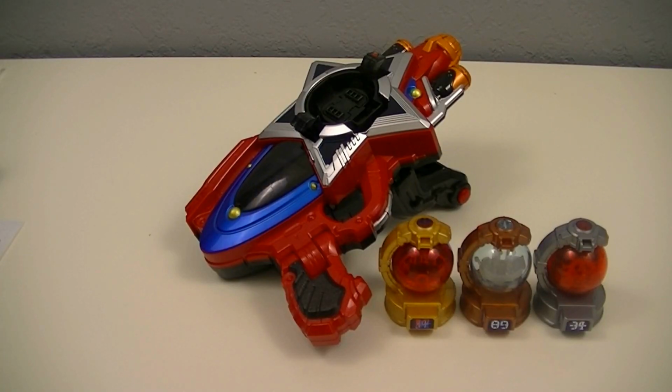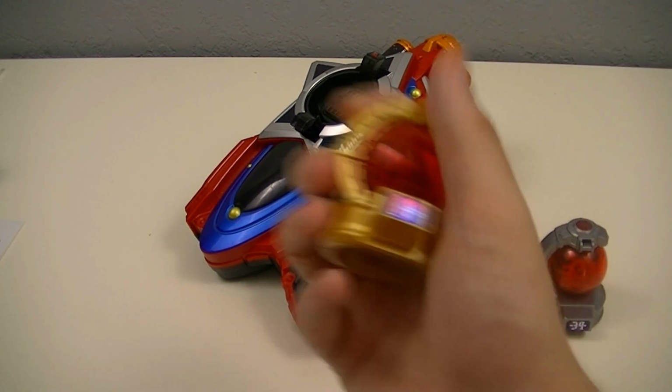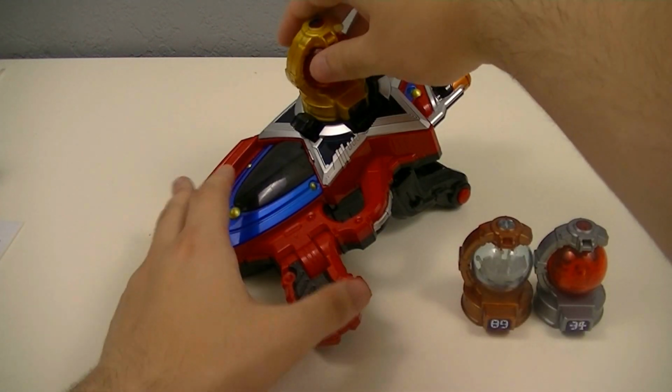Next up, we'll use the 3 Kyutama with the Deluxe Set Blaster. Starting off with the Tokei Kyutama, which will set in and activate the attack mode.